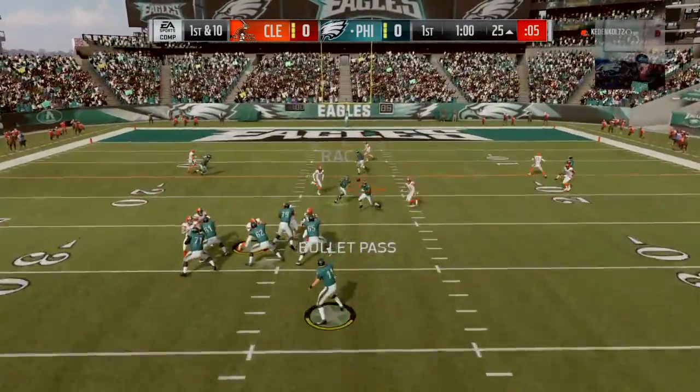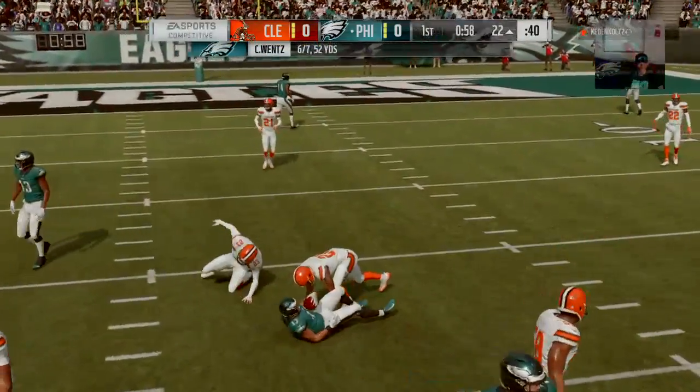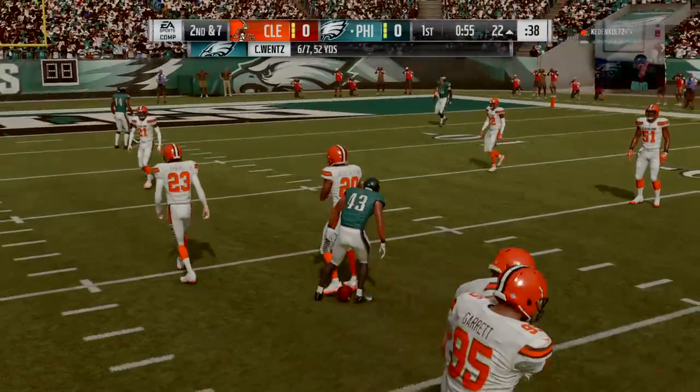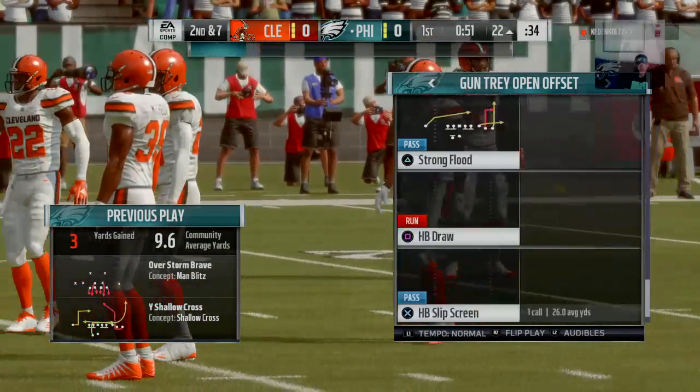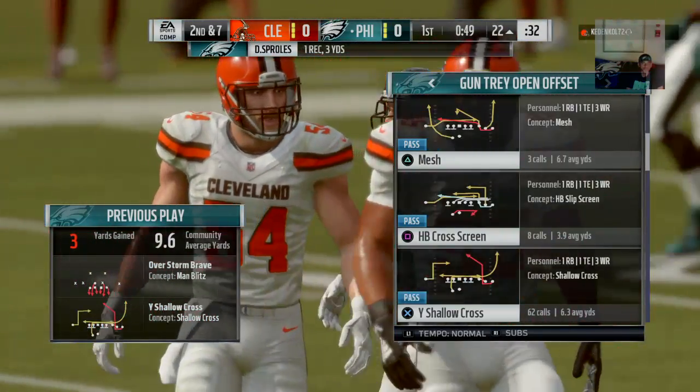Working from the gun. Wentz. A dump off to Sproles. And he'll be a couple yards shy of the red zone here at the 22-yard line. Give him 3 on the play, and it'll make it second down.